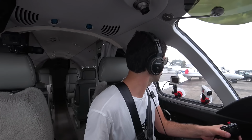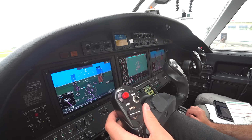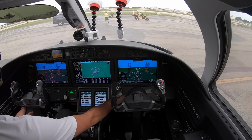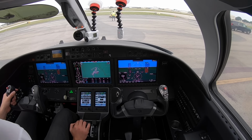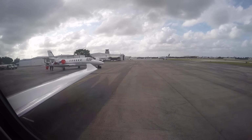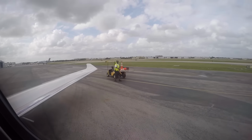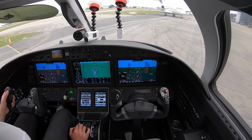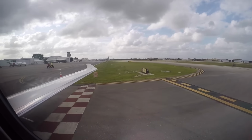Ground, Citation 2 Romeo Foxtrot, Banyan, Oscar for taxi, please. 2 Romeo Foxtrot, executive ground, runway 9R, taxi via Bravo and Echo. Runway 9R, Bravo and Echo, 2 Romeo Foxtrot. Alright, clear left and clear right. Oh, he wants me that way, no problem. Clear left. Thanks, man. Appreciate it. Have a good one. Thank you. All right. Here we go. Clear left, clear right.